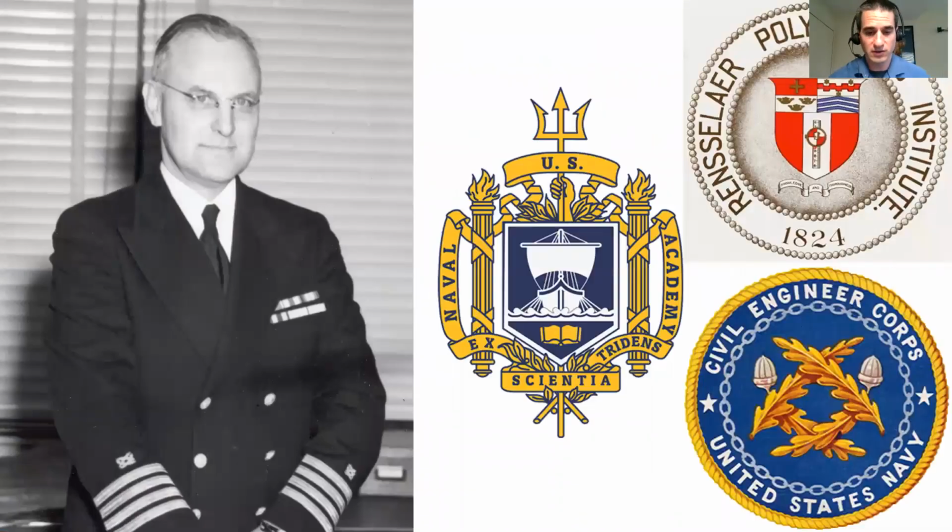The brainchild behind the Navy landing pontoon was John Noble Laycock, a 1914 Naval Academy graduate. He transferred to the Civil Engineer Corps in 1915 and graduated with his Bachelor of Science in Civil Engineering from Rensselaer Polytechnic Institute in 1917. That same June, he formally transferred from the line to the Civil Engineer Corps. And after a variety of assignments in the Western Hemisphere, in mid-March of 1939, Laycock accepted an offer from Rear Admiral Ben Morrell, Chief of the Bureau of Yards and Docks, or BUDOCS, to transfer to Washington, D.C.